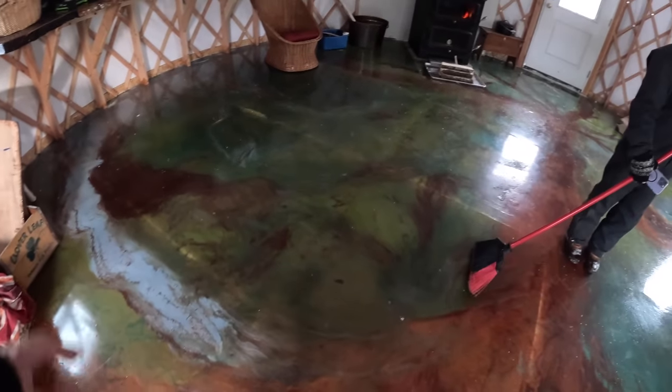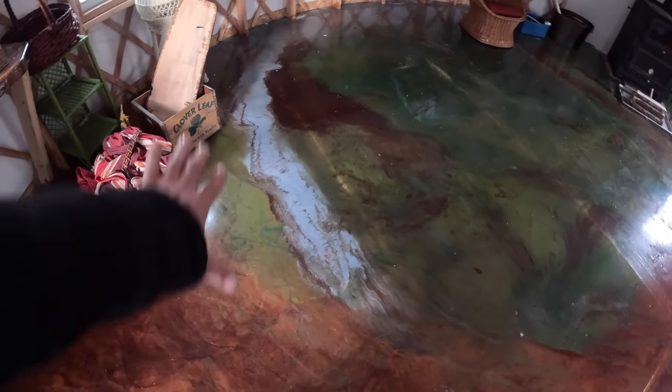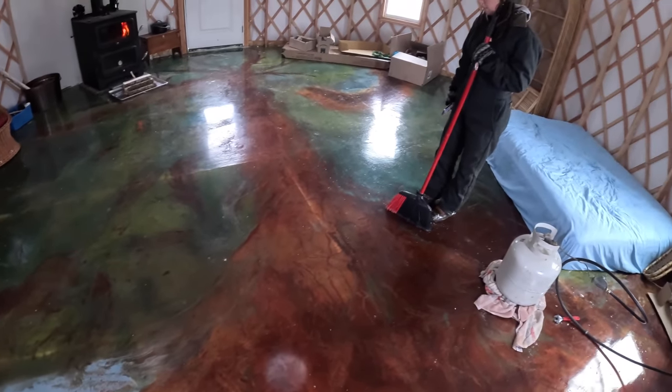Yeah. And I love how it flows together. Yeah. And it just kind of seamlessly goes, even in these areas where you got a big contrast, it's still an interesting element. Yeah, you don't really have to try very hard.